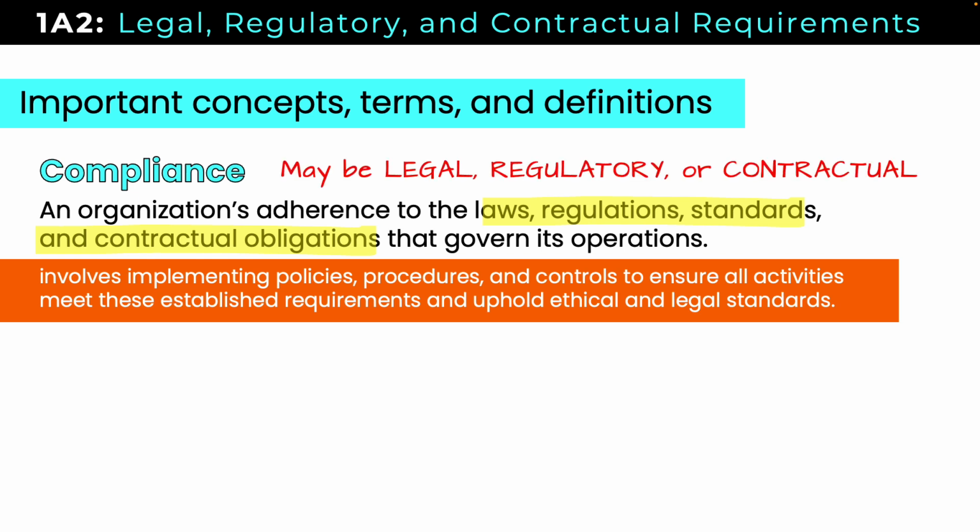But there are 3 types of compliance: legal, regulatory, or contractual. In some discussions, you will hear organizational compliance, so basically adherence to the organization's policies, procedures, etc. But the 3 that are front and center and the most critical are legal, regulatory, or contractual.